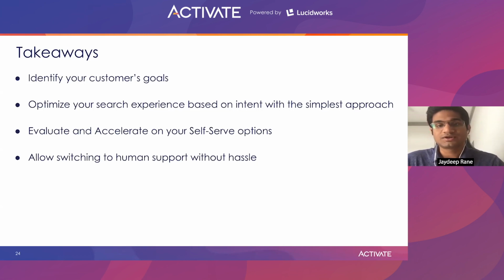Last but not the least, no algorithm is perfect or guarantees an ideal experience. Thus, it is of essence to always allow the user to easily find the option to open a support case with a human being.